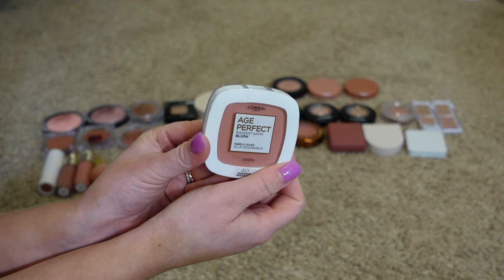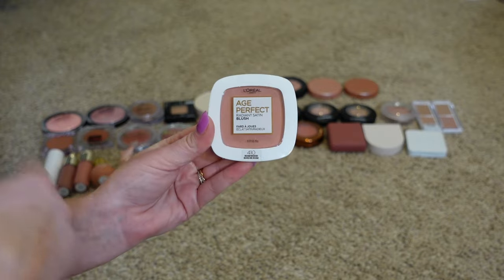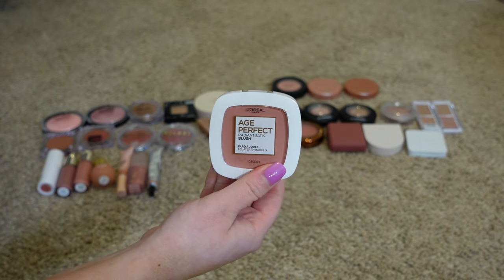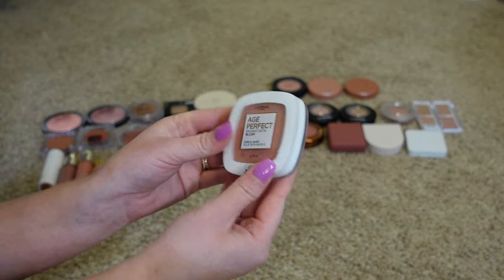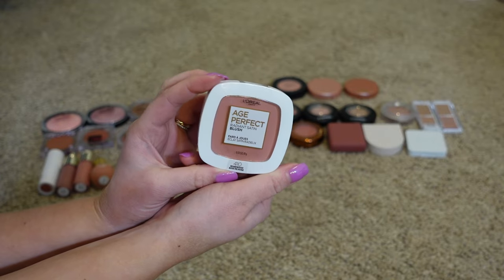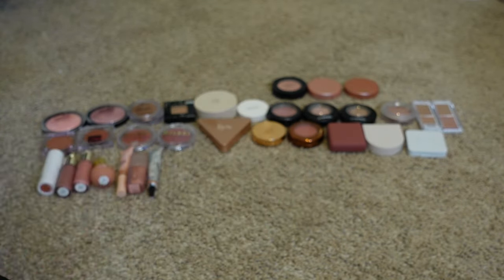So this is another one I got in New York. I don't know why I went blush crazy when I was in New York City, but I wanted to try this out because I've heard Angie from Hot and Flashy talk about this. This is the Age Perfect Radiant Satin Blush from L'Oreal, and it's in the shade Rosewood. I think it's really pretty. I haven't even cracked the seal on this yet, and I'm excited to try this out because I love so many things from L'Oreal.